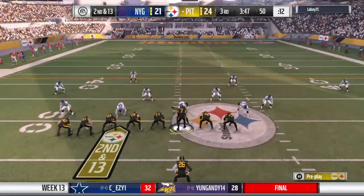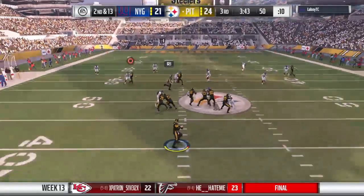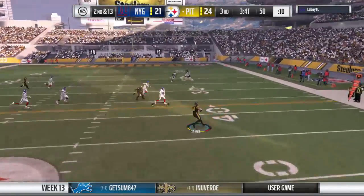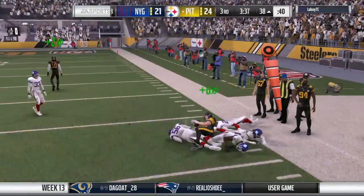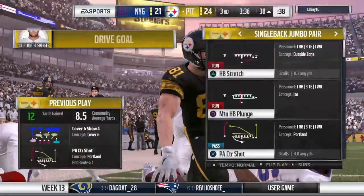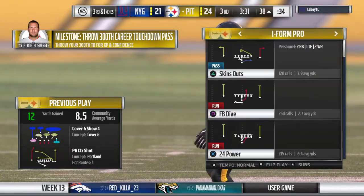They come out with 1 back and 3 tight ends. From midfield now, here's Roethlisberger. And that's complete to Jesse James. And the stop here will come at the 38-yard line. 12 yards is the pickup there, and they'll be faced with a 3rd and inches.